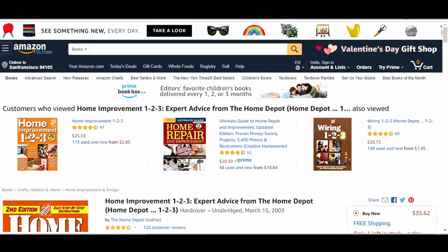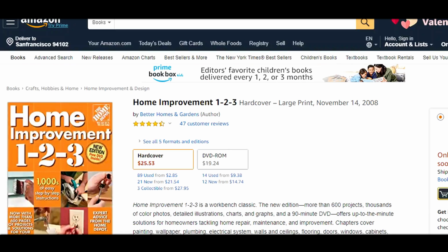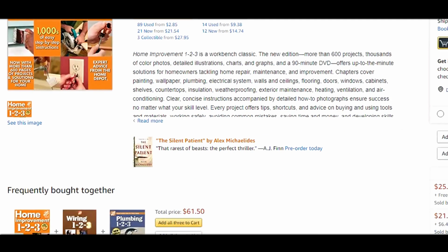Another really good resource is this book called Home Improvement 123. We really like it because it has pictures, it talks about very specific projects that you do around the house. And you can get this book at Home Depot, but you know what? They have a lot of copies at the library. In fact, we got our copy for free at the library because they were getting rid of a second edition.